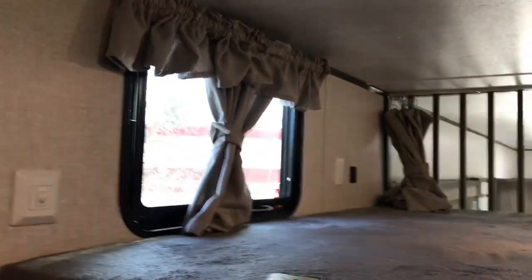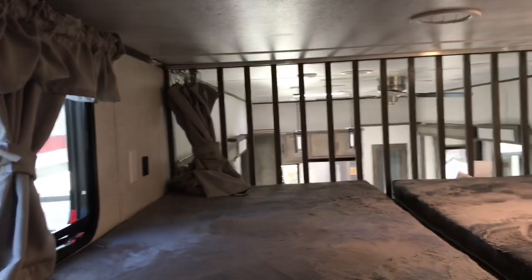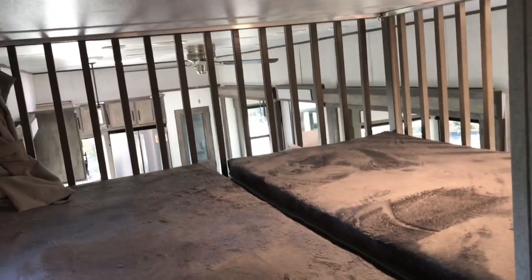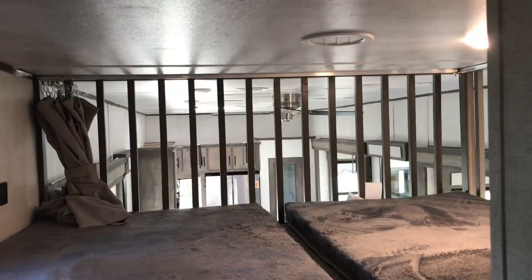Alright, so I've left one side of the loft to come to the other side of the loft, which actually overlooks the living room area. This is a great spot for a couple of small children to just kind of hang out. Makes a great little fort. One of the better aspects of the upper loft is that all the windows have emergency exits.